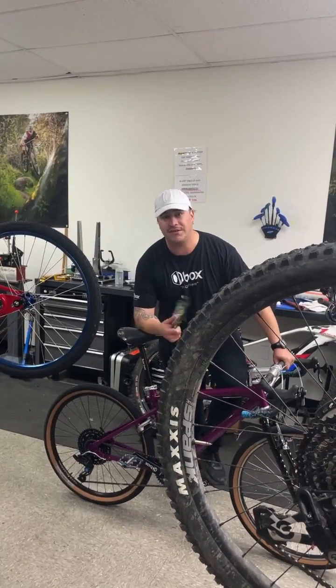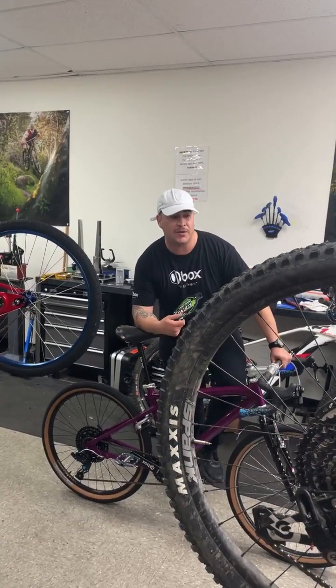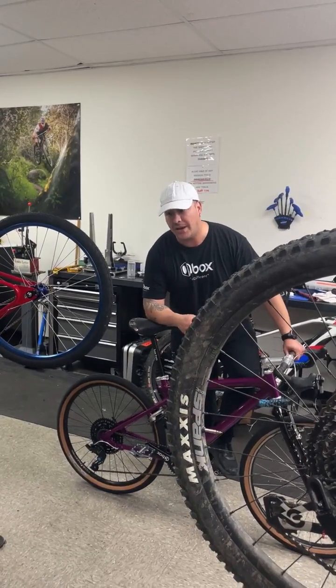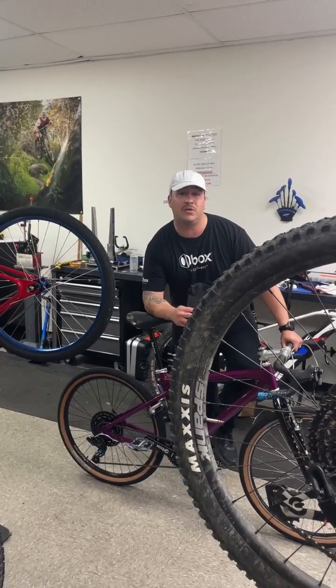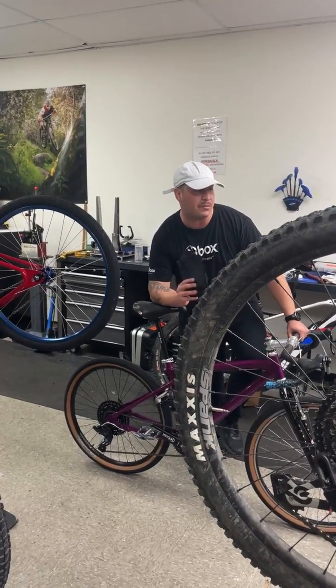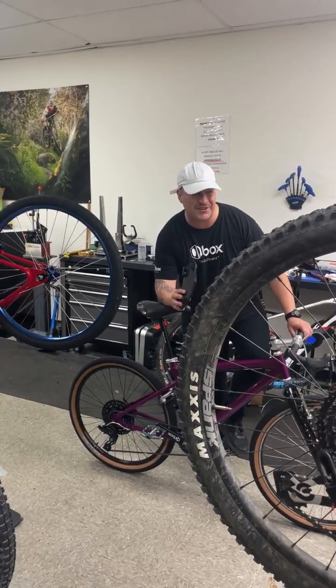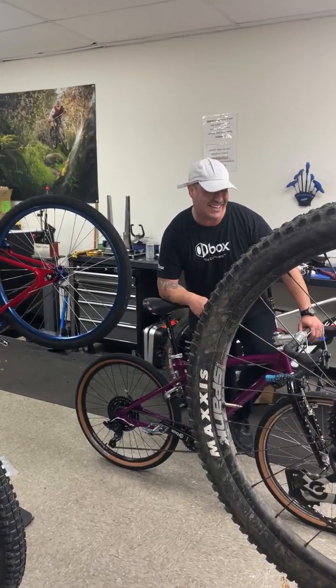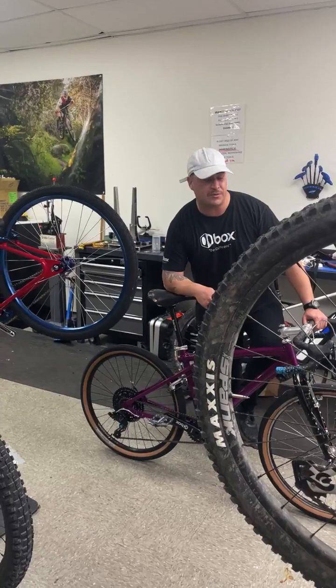We'll have the e-bike version along with the parts that are going to be available. Right now, we have the group sets for the regular bikes ready to go. Some people say acoustic bikes. But yes, those are actually ready to go.